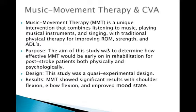Pre-tests and post-tests were completed, and a total of 30 patients completed this study. The music movement therapy was broken up into 3 phases. It was provided for 1 hour, 3 times a week for 8 weeks.